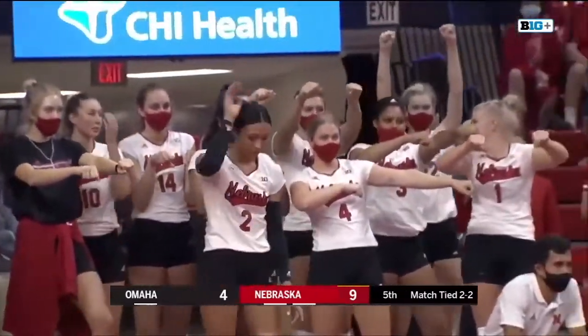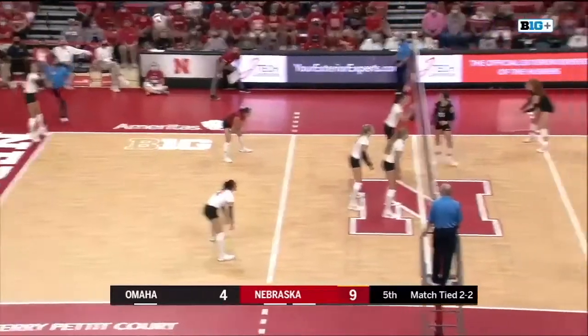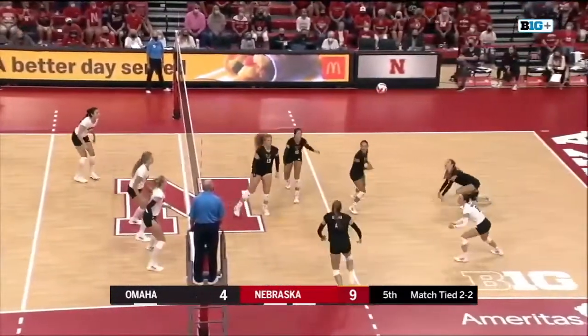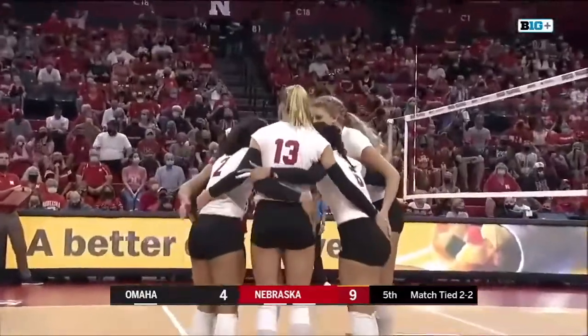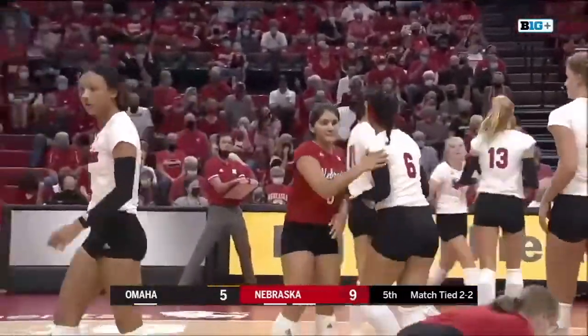No setter. Got 3 big blockers for Nebraska. Kenzie Knuckles floats it. Fairbanks to her knees, good pass left side. Ruck fires, block back covered, but no one wants to play the second ball. They finally do. It results in a free ball, and then a free ball drops. McKenna Ruck gets credit for the kill. What happened there for Nebraska? 9-5 Big Red in the fifth.